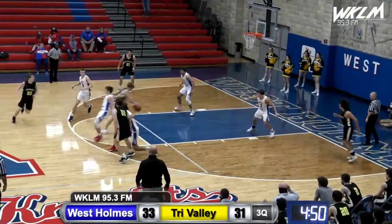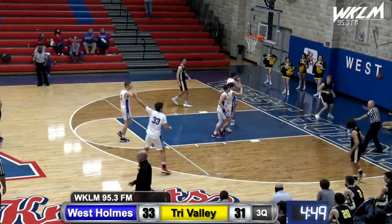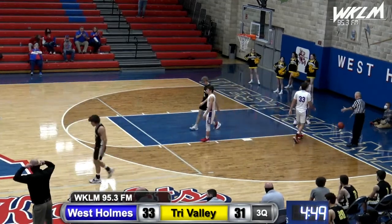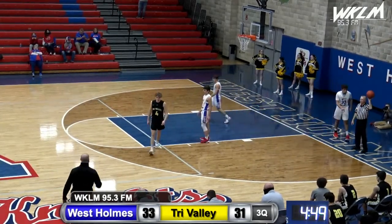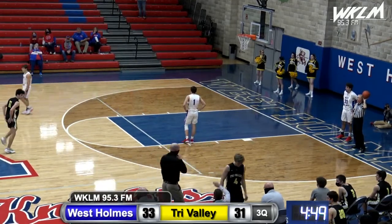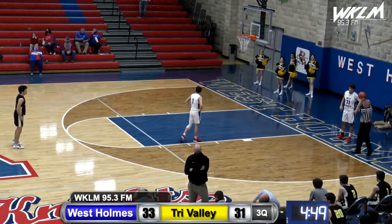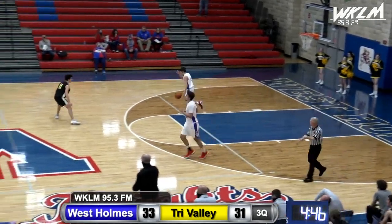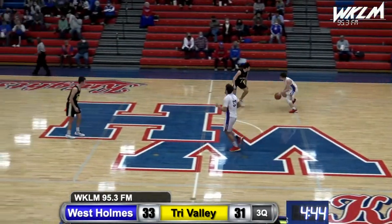Here's the dribble out top by Eric Neal. Pass inside, knocked away, and off the hands of Burkhart. That'll be a turnover as it goes out of bounds. The 8th on Tri-Valley. Yeah, West Holmes taking care of business on the boards now, Matt, too, and you see the difference it's making in this ball game. 33-31 lead for West Holmes. And a strong third quarter so far. Under 5 minutes to go.